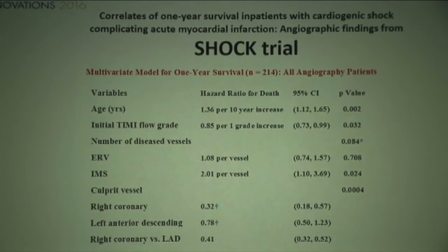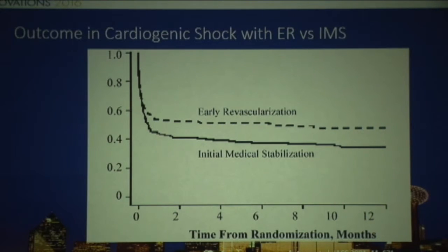If you look at the SHOCK trial, it's very clear that if you leave the patient with a reduced TIMI flow, if you have an elderly patient, or if you attempt conservative management initially, you're going to have a worse outcome. That's early revascularization versus initial medical stabilization, and you can see early revascularization is absolutely important in these patients.